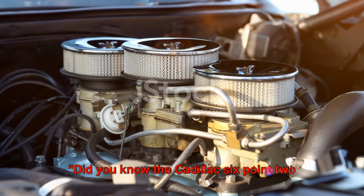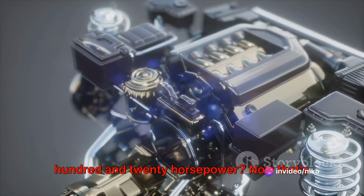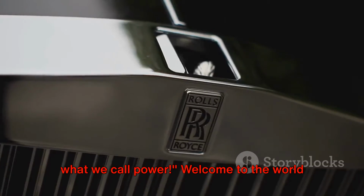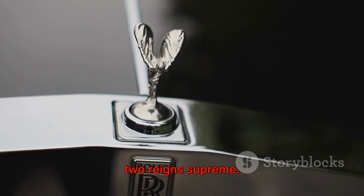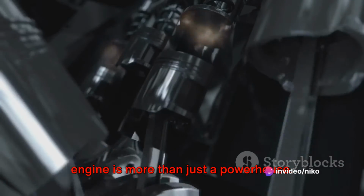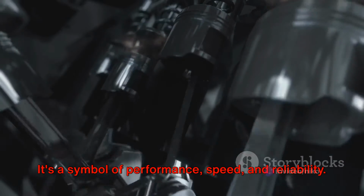Did you know the Cadillac 6.2 engine is capable of producing up to 420 horsepower? Now that's what we call power. Welcome to the world of engines where the Cadillac 6.2 reigns supreme. A masterpiece of engineering, this robust engine is more than just a powerhouse. It's a symbol of performance, speed, and reliability.